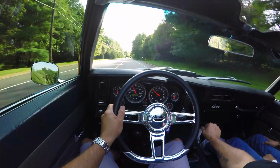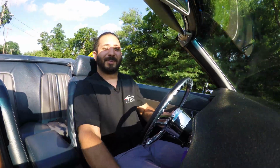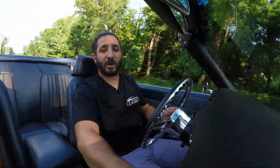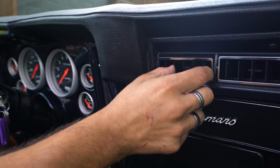And with all that horsepower, guys, you can't forget about one simple thing. Whoa! The Wilwood 6-piston front brakes, as well as the Wilwood 4-piston rear brakes on this baby, stopping this car just as quick as we're accelerating.